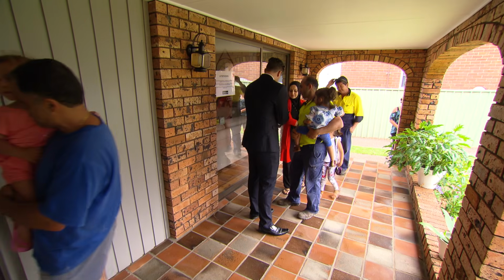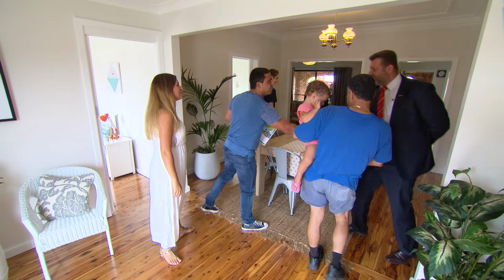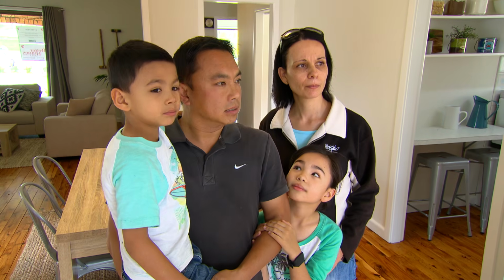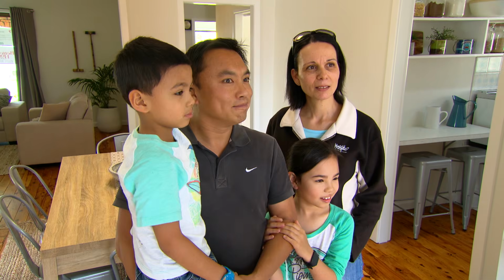So there were plenty of people through on the open days and the potential buyers seemed genuinely interested. Got the park, Lickham Station's not far away. Yeah, I actually like the decking area. The land's nice, decent sized backyard. You basically just move in without touching anything.